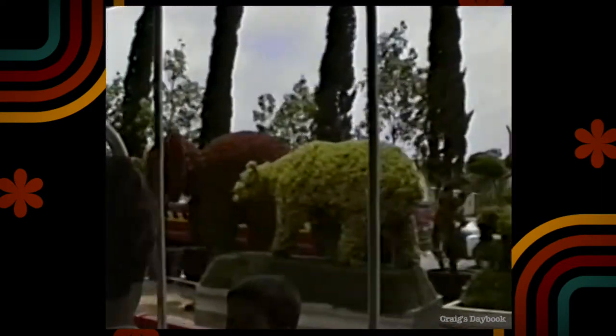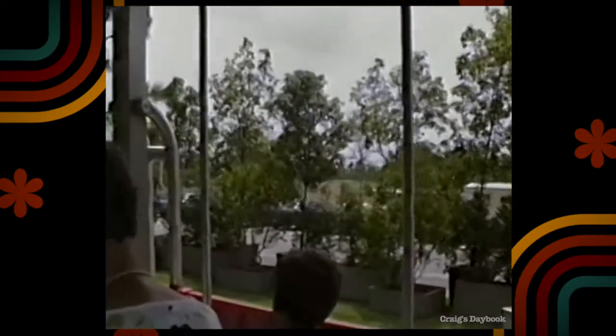Now, some of these topiaries can take up to 10 years to grow. In fact, Pete's Dragon right there is in his 8th year. Does anybody know the name of Pete's Dragon? Elliot, that's right. Thanks, Chris.